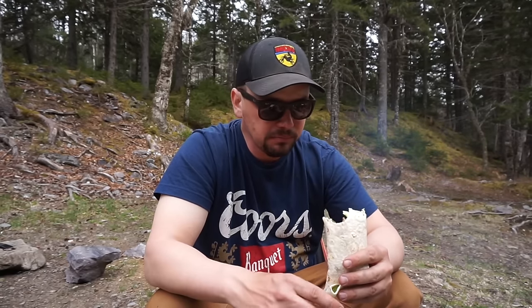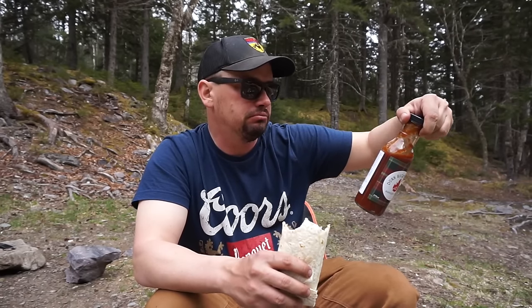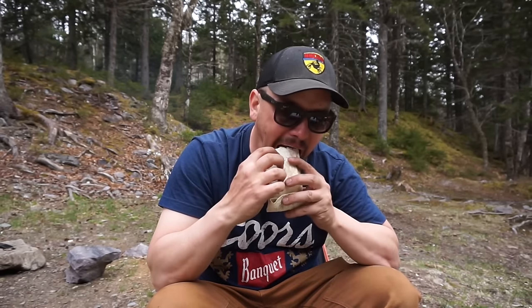Barbecue sauce as a tomato-y base, I would say. Smoky, maybe chipotle peppers, obviously garlic. It's a nice sauce. If you guys like your barbecue sauce and you have just a tiny, tiny little kick at the end, it'd be a good sauce for you.